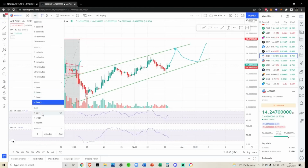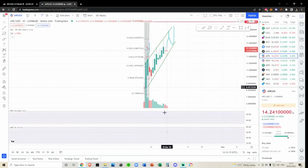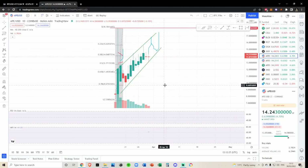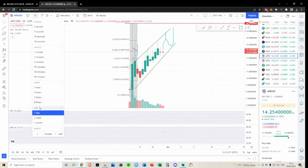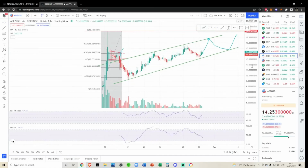If we come down to the daily to finish this off, there's still not really any data that we can pull from this. There's no RSI or money flow indicator that I can really analyze on the daily. So as this is still a fairly new coin, we are going to be judging this based on the 4-hourly until we get a bit more data on the daily.